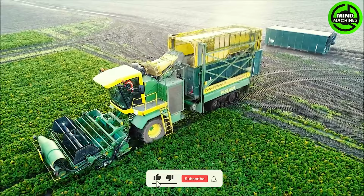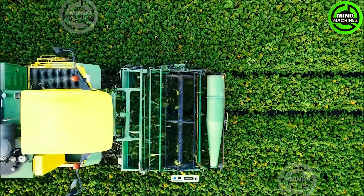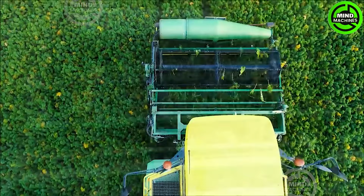The Ploger MKC-2TR integrates cutting-edge harvesting technology to efficiently cut and collect kale. Its precise cutting mechanisms guarantee a clean harvest, reducing crop damage and maximizing yield.